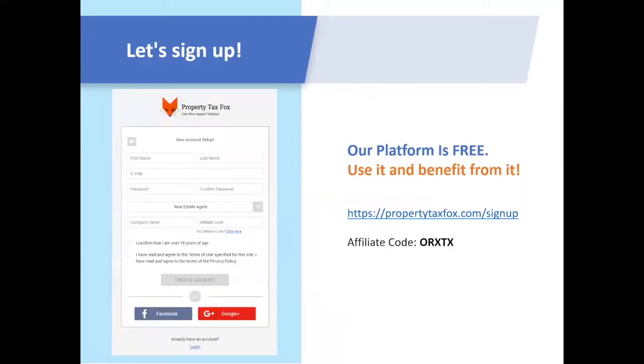Before we begin, let's go ahead and set up the account on Property Tax Fox. This is a free account that you can use to follow through during the presentation, and we're going to really help you understand how to properly analyze property taxes with our platform for your advantage.